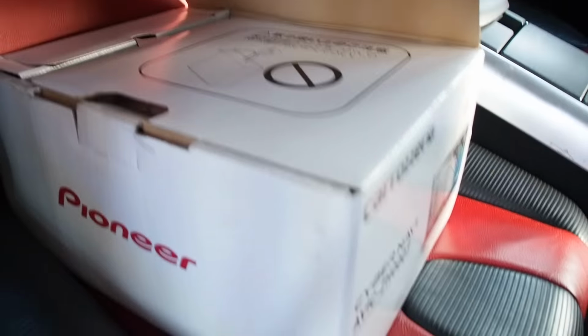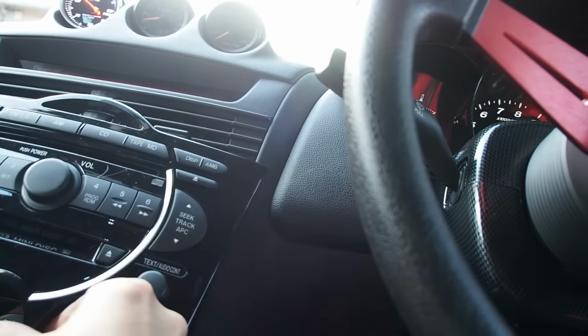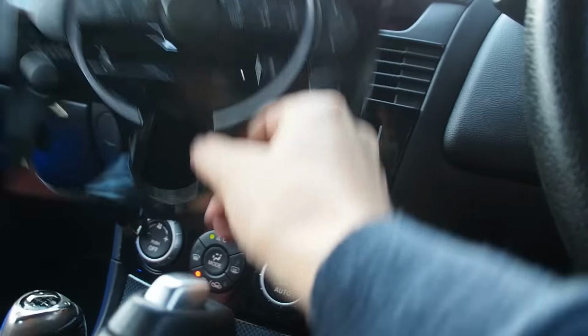What's inside the box? It says don't yank the cords out. Oh, well that's a handy thing to have. So I suppose that's what the modifications are. That goes here. Okay, well you buy the car and you can get that.